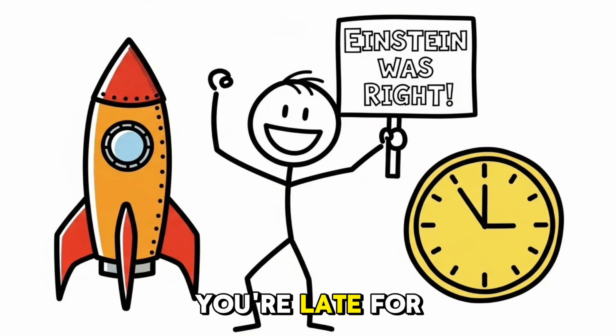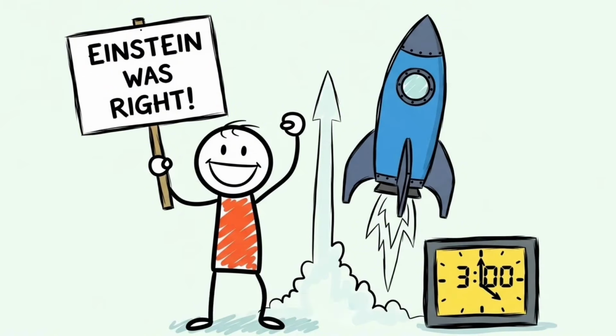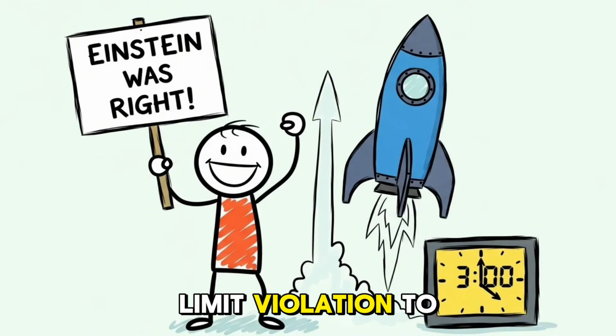So, next time you're late for work, don't blame traffic. Blame Einstein. Because technically, the faster you go, the slower time moves for you. The problem is, you'll need a spaceship, not a speed limit violation, to notice it.